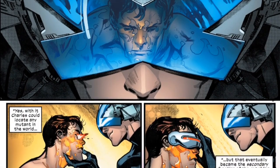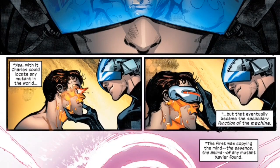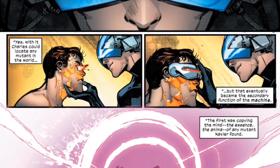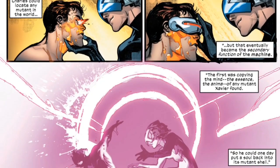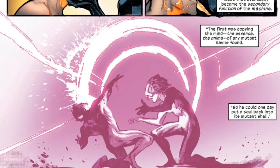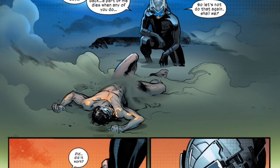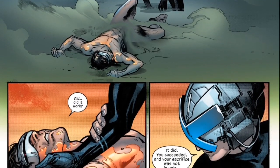Its primary function is to record the minds of all mutants that it comes across. So once the 5 brings you back, Professor Xavier can use Cerebro to pretty much put your memories back into your mind from when it last recorded you. That's going to be important down the road. And the 8 mutants that were brutally massacred, but way too popular to kill off, are now back.